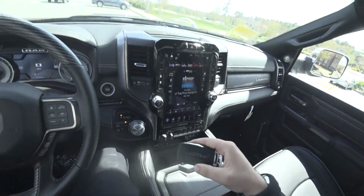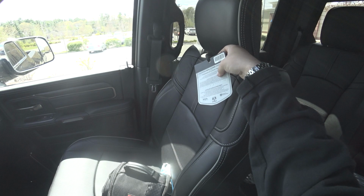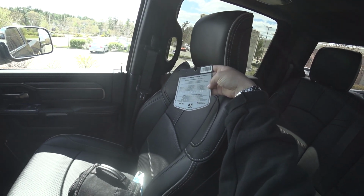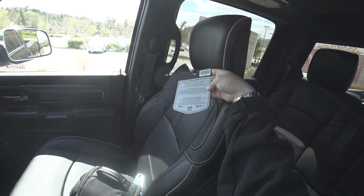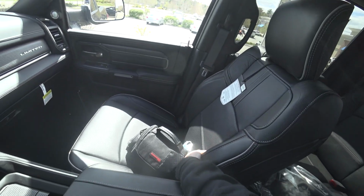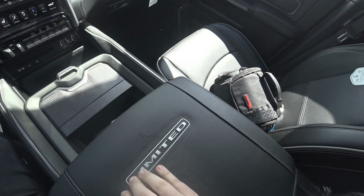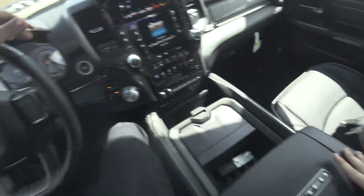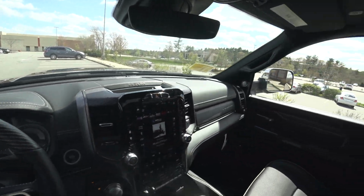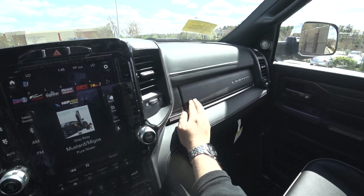Right, really nice key. It actually says Ram Limited on it. You got this tag. It says welcome to the standard of luxury trucks. It just shows all this leather, how to care for it. Really nice, actually. Super comfortable. Nice limited badge here. Really nice stitching. That is all throughout this. Nice limited badge.